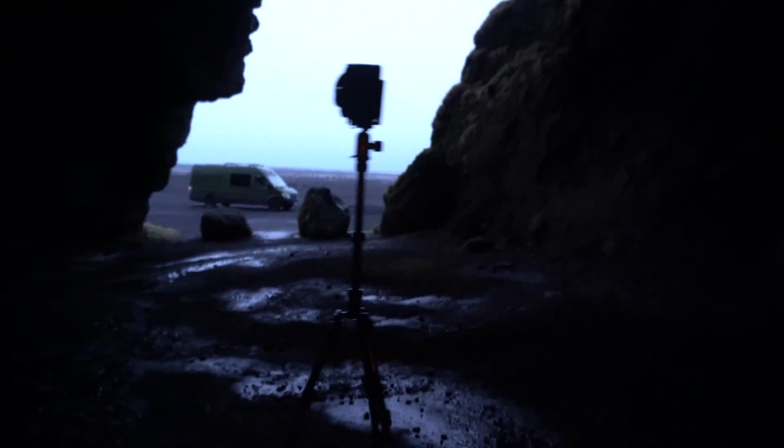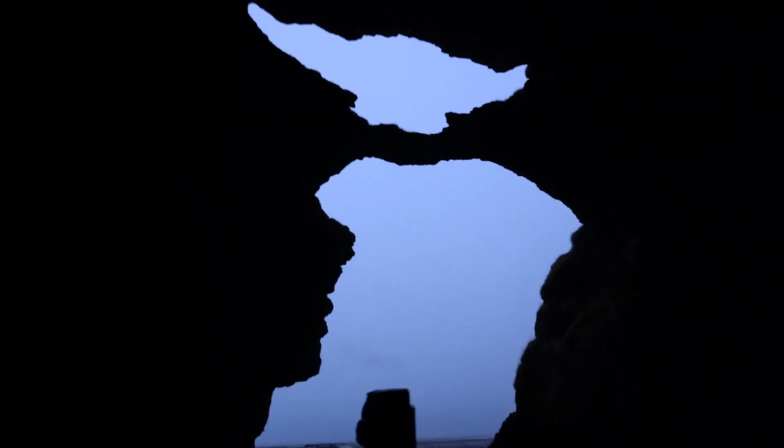Good morning, team. I am at Gljúfrabúi, which is a cave just outside of Vik on the south coast of Iceland, famous for looking just like Yoda. So, excuse me, it's very, very cold. It's raining slash snowing. So I just quickly need to get dressed and get ready to get out there. And we're going to go and take some photos inside the cave with the van outside the cave. Let's go.